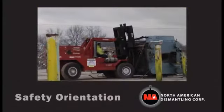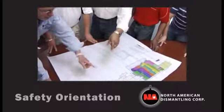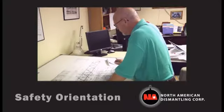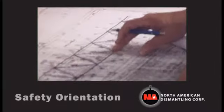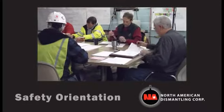All incidents or injuries are preventable. Strict work and environmental protocol have been established by NADC to provide a safe and accident-free workplace for those involved with this project. This orientation is intended to provide our owners, representatives, employees, subcontractors, and visitors with an understanding of the inherent hazards associated with entry into an active demolition site. No single video or document can inform you of or train you in all possible hazards associated with the project.